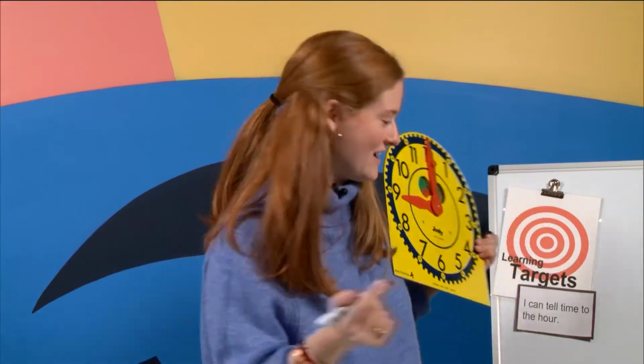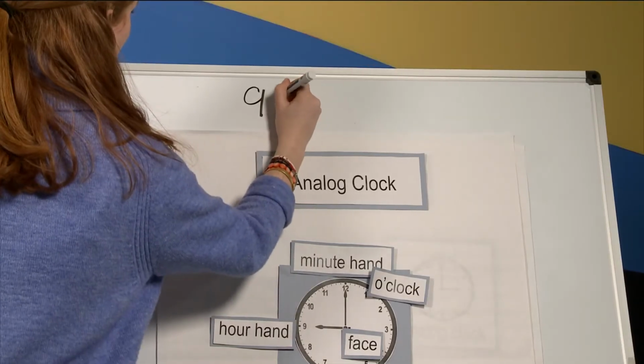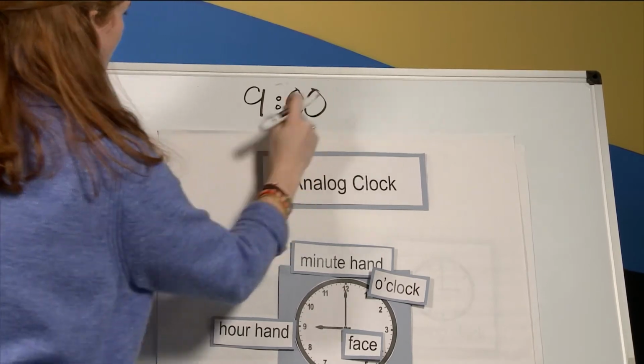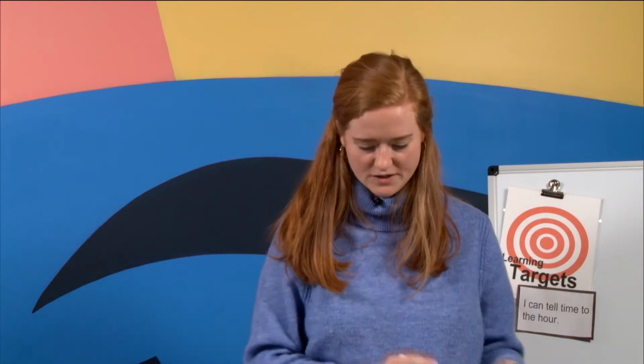And what special thing do we do when our minute hand is pointing at the 12, boys and girls? That's exactly right. We write o'clock. It is 9:00. But of course, we don't say the colon. We would just say 9 o'clock. Very good, boys and girls.